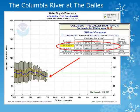For the site, the Columbia River at The Dalles, once again we see the average plotted in green with the most likely value, the blue dot. The volume for the April through September period is currently forecast to be near 94% of normal. The previous plots and additional water supply locations are available in an interactive form on the Northwest River Forecast Center's website at the address listed on the concluding slide.